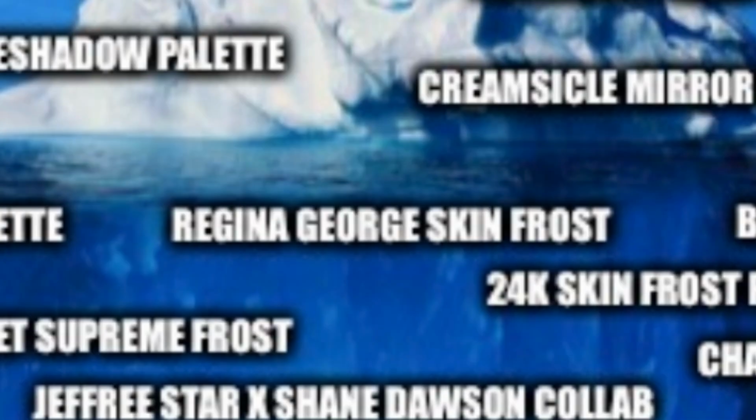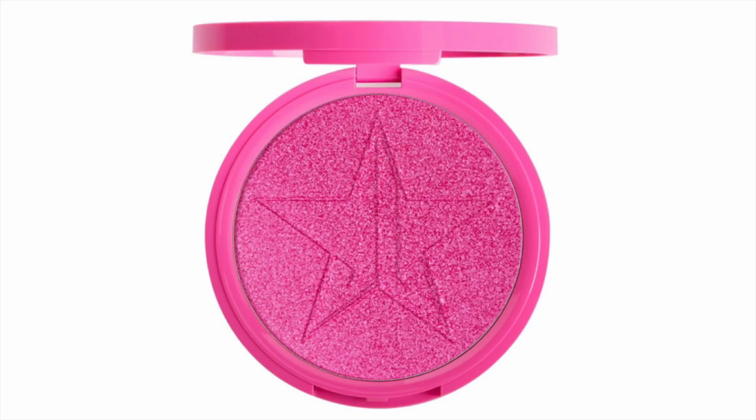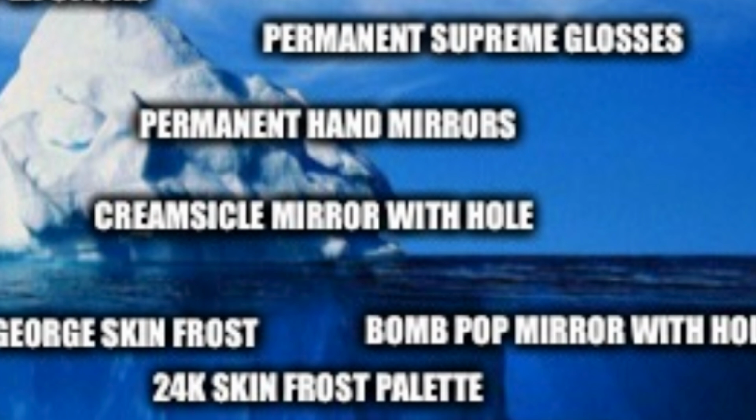Then we have the Regina George Skin Frost. So I find this one is a little harder to come by because it's no longer on the JSC website. It is on Beautylish though, so it might be discontinued. I'm not sure. It hasn't been announced to my knowledge that it is being discontinued. So I have it below the surface because you could still buy it and it's still easier to come by. However, it does look like it might be being weaned out. I'm not entirely sure.